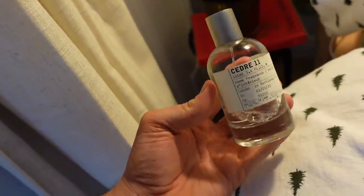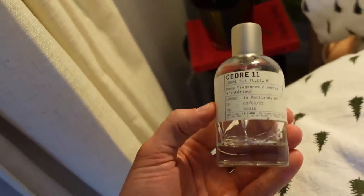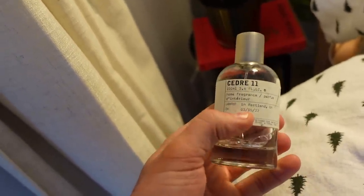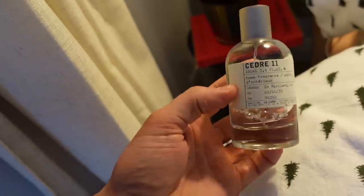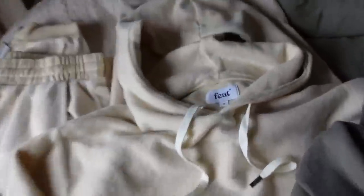I think a lot of Le Labo scents are a bit overrated, but this one's really nice. Very woodsy, very cedar-y. I've had this one for almost a year and it's lasted me. I also will sometimes use this as a cologne. Don't tell anyone.